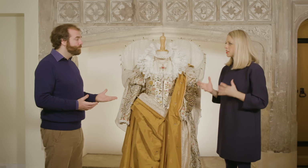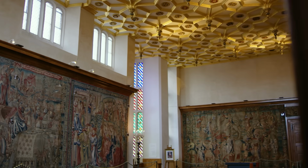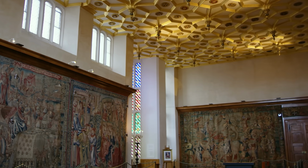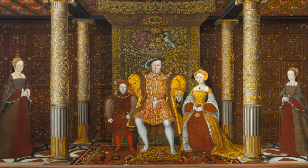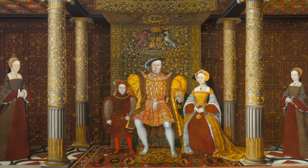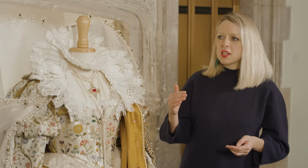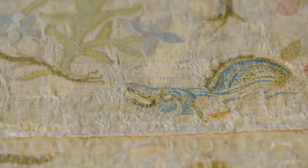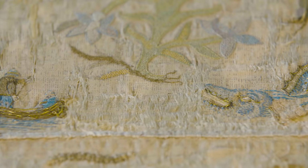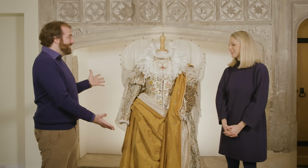I think the product of the embroidery obviously embellished the Tudor court. The rooms would have been absolutely adorned with textiles and embroidery, as would the bodies themselves. So the palace that we see today is not what they would have seen. They would have seen it absolutely shimmering with cloth of silver and different embroidery and highlights. So the very elite materials they're using are bullion gold and silver. And they're using that as thread. So that's incredibly expensive.